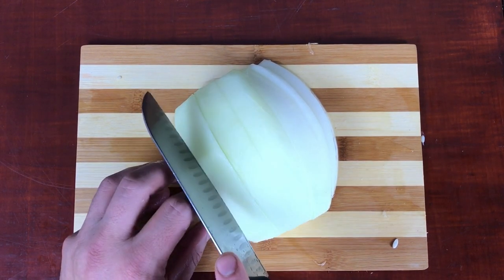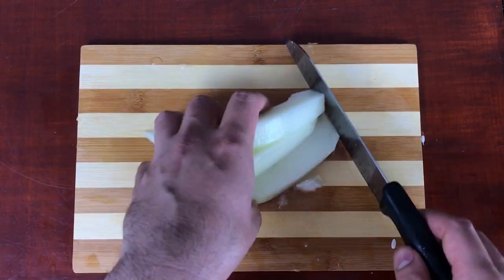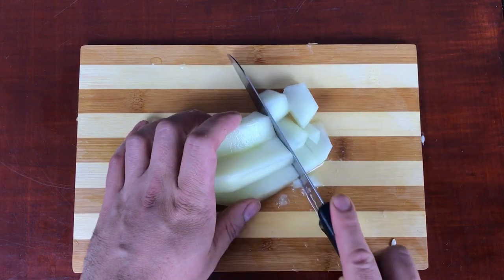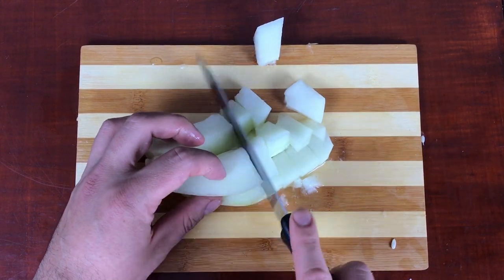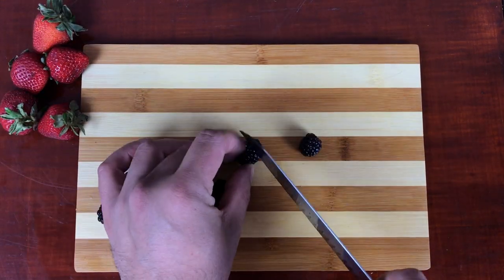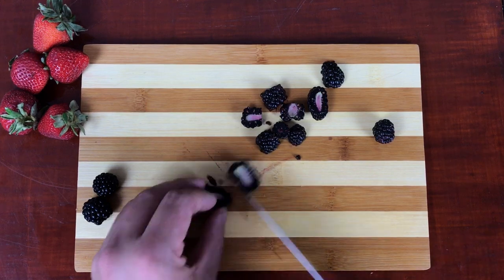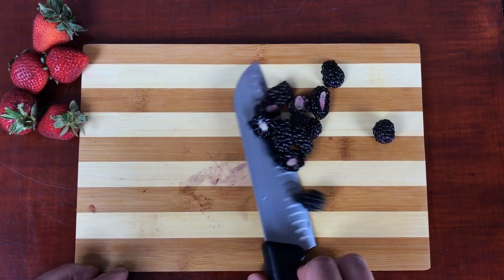This is a lemon drop melon, by the way. If you find one of these that's ripe, I would do it. It's as sour as it is sweet, and it is pretty sweet. Blackberries. No one really needs to cut these up. I just do because I aesthetically like tiny little pieces of blackberry in a few bites.